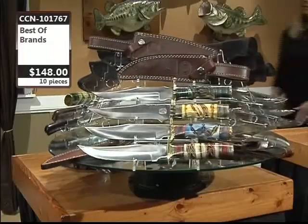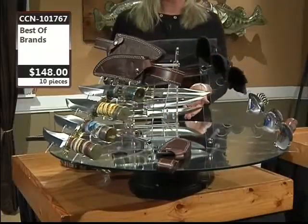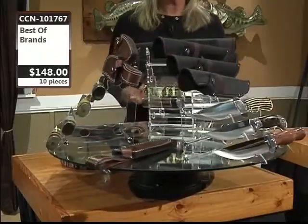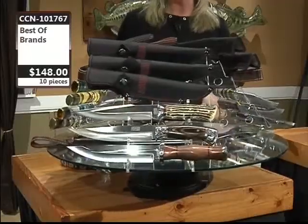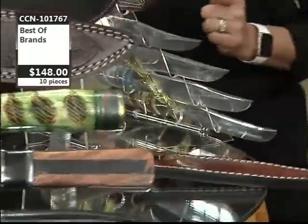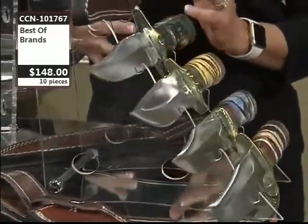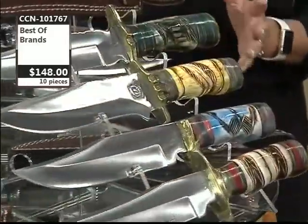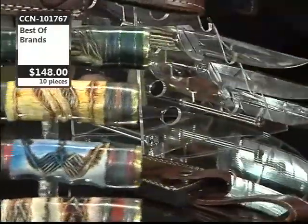Best of brands. 10-piece collection. If we had to think, what's the best of our brands when it comes to these elite style fixed blades, it would be Chip-Away and it would be Sharps. We've had those two different brands sold individually. This is the first time, though, that we have combined them, and I love it. There will be 5 custom hand-carved Chip-Away bowies. There's 4 here, and I have 1 more on the other side.